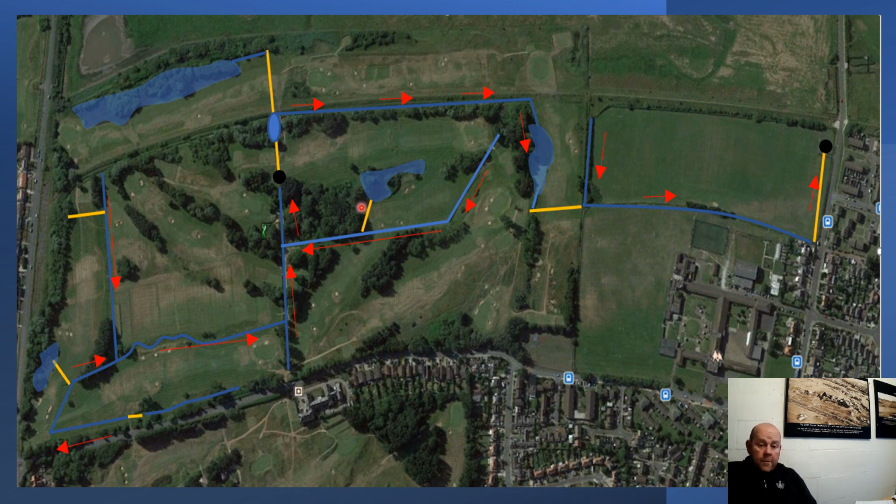The other black dot over here, behind the 11th green, is our own pumping station. Inside you see a little panel box. Next to the panel box is a cover. Below that cover there are 2 pumps, 2 5.5 kilowatt pumps. They pump a huge amount of water off the golf course.